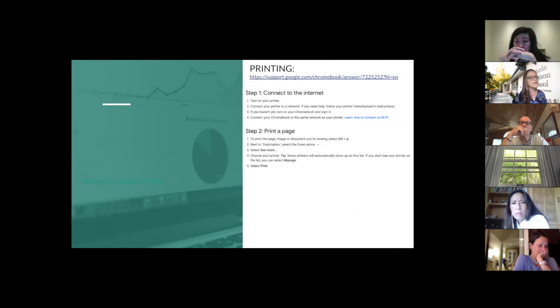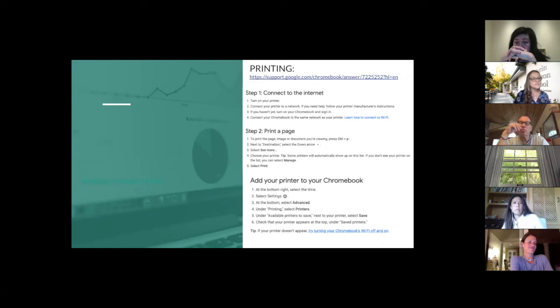For printing, there are just a couple of steps involved to print from your Chromebooks. One is you could simply try to print the way you normally might, and next to destination, there's a down arrow. Again, these are steps you can follow while you try this. Your Chromebook might detect the printer automatically when you try to print something. You just have to choose from the destinations that it finds. And if you want to add it outside of printing, you can tap on the time on the bottom right and go to the settings, and under the advanced settings, you can look for printers that are on your network.